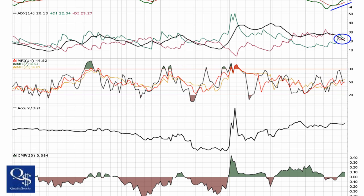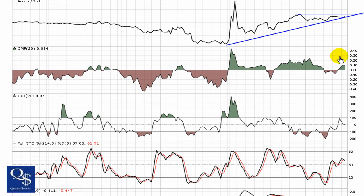MFIs are in a pretty nice position, still all bunched together, right there around 50. A little bit of sideways trend going on with the longer terms, but they look like they're trending slightly uphill. Accumulation distribution does have a nice upward trend. Need to see it break through that area, try and make a new high. Chaikin money flow holding in the green, showing that buying pressure is overcoming selling pressure at this point, primarily in the green for the last few months. Even with the downward trend, so that's a pretty good thing to see.